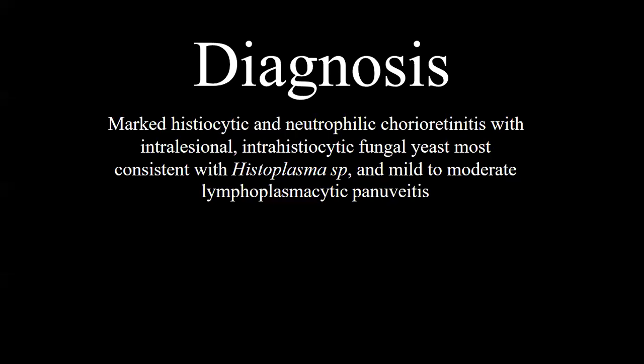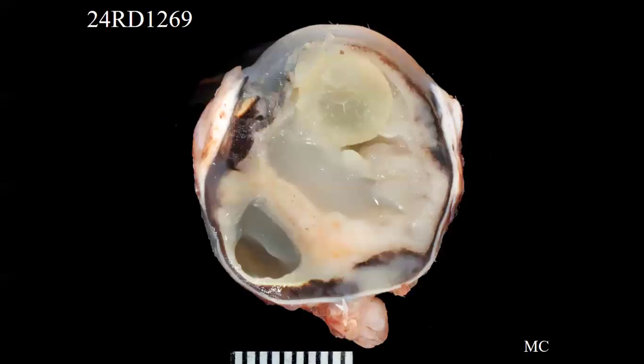So our second kitty, we have an 8-year-old neutered male domestic short-haired cat. They describe an anterior uveitis in the right eye, superficial corneal ulcer, mature cataract. There's also hemorrhage inside the eye and a sort of segmental posterior synechia, and kind of a ventral mass effect of sorts has been described.